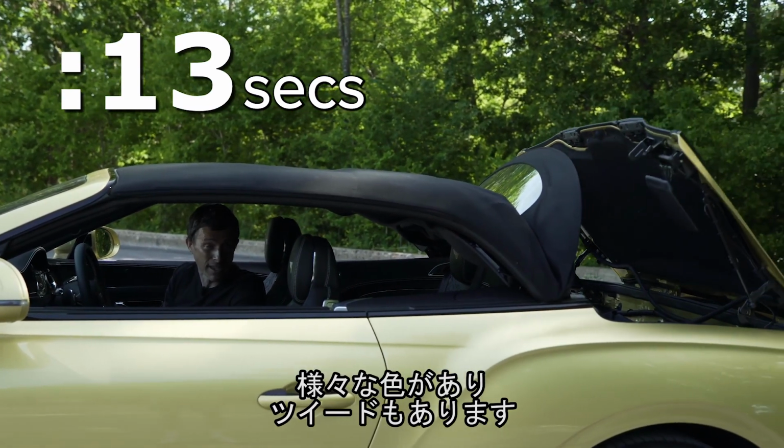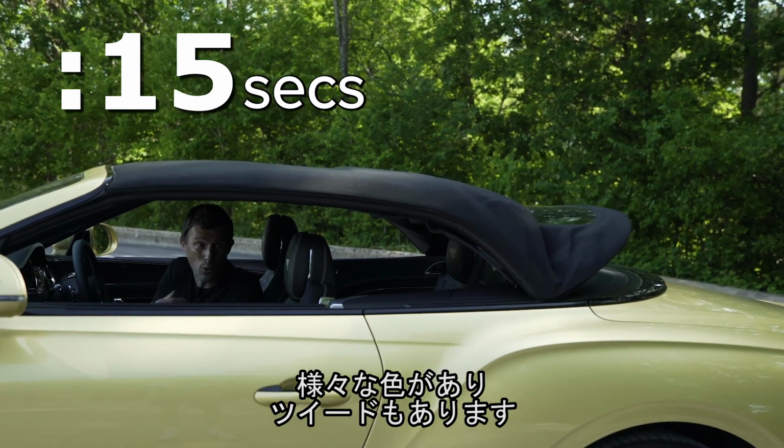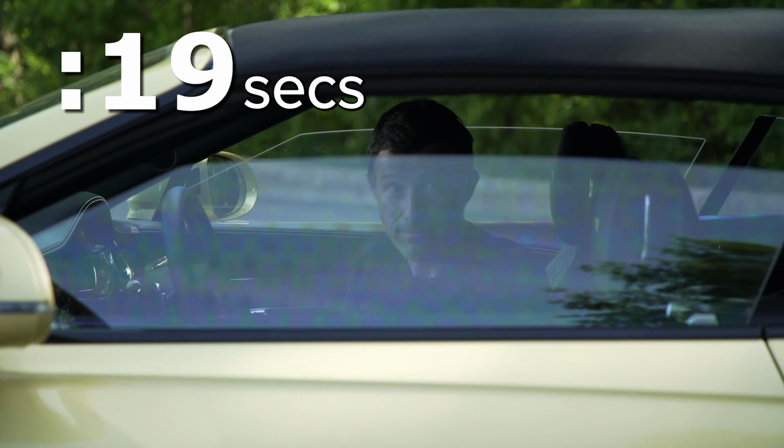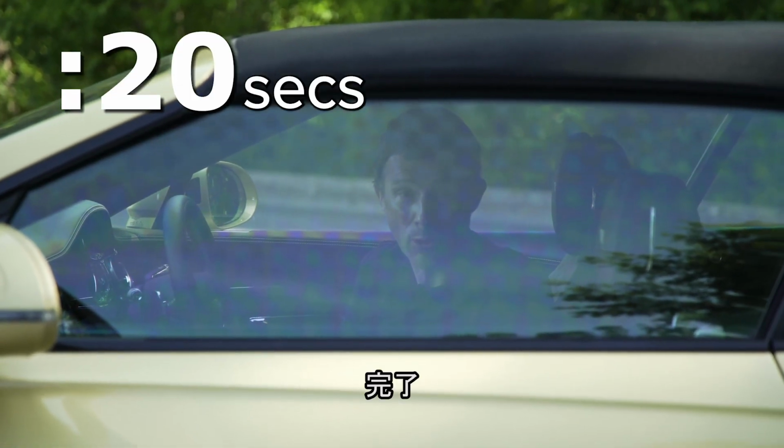It's doing its thing. You can get it in lots of different colours. You can even get it in a tweed colour. Come on. There we go, all done.